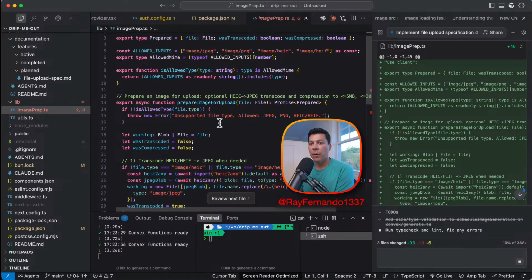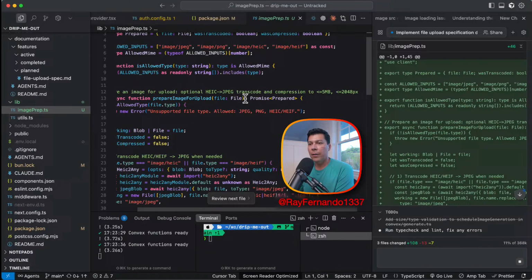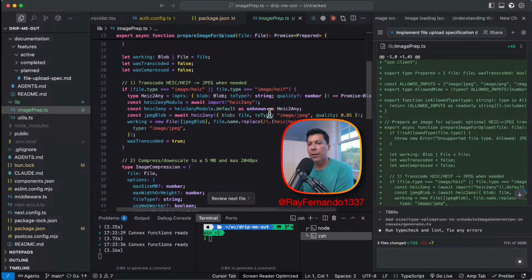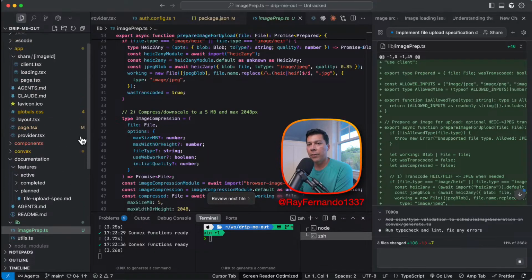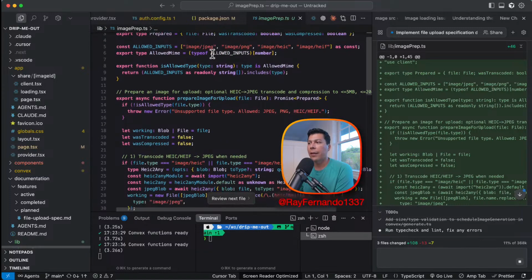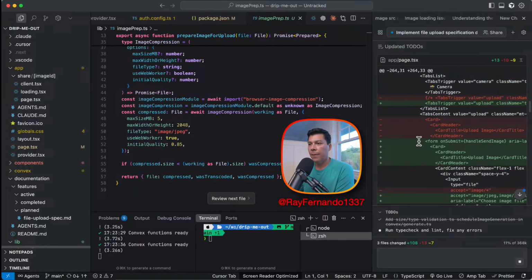Now we have an image prep. This will actually prep our images on Convex. So prepare an image for upload. This prepares it, and does transcode and compression. So this will actually do this on the server side. Okay, compress and downscale. I think, don't we want to do this on the client side, not on the Convex side? Let me just double check this. Oh, no, this is actually a client side library. Okay, yes, it's a client. Okay, perfect. This is nice.